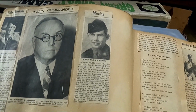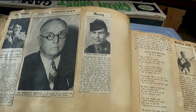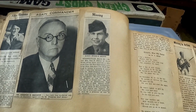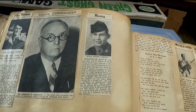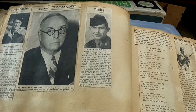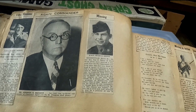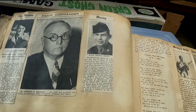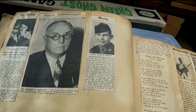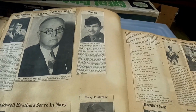Here's a missing article. Sergeant Hugh Denny. "Mr. and Mrs. Roy Denny of North Broad Street have received a telegram from the War Department notifying them that their son, Staff Sergeant Hugh Denny, is missing in action after a raid over Germany on February 24th. Staff Sergeant Denny had been on numerous raids over Germany and had been decorated with the Air Medal. He was in an English hospital at one time being treated for a frozen ear. He was a graduate of Mooresville High School, class of 1942, before entering the service. Mr. and Mrs. Denny are hopeful that their son is alive and well, although he may be a prisoner of war of the Germans." Crazy.